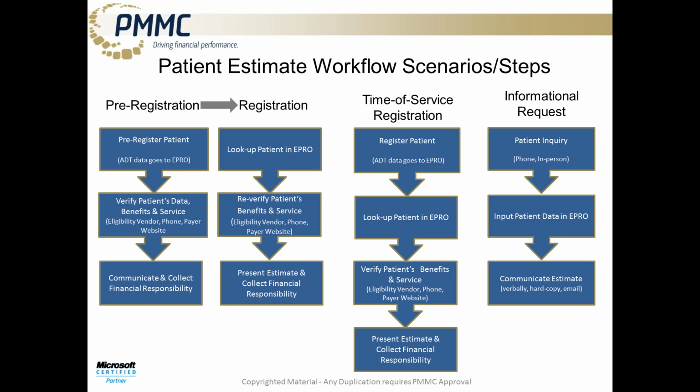The time of service or your walk-ins, where the admission staff are trained so they can take the patient as they present. They know what procedure is being performed, and they can relatively quickly turn around and provide a quote to that patient right there, prior to the point of service or right at the point of service.